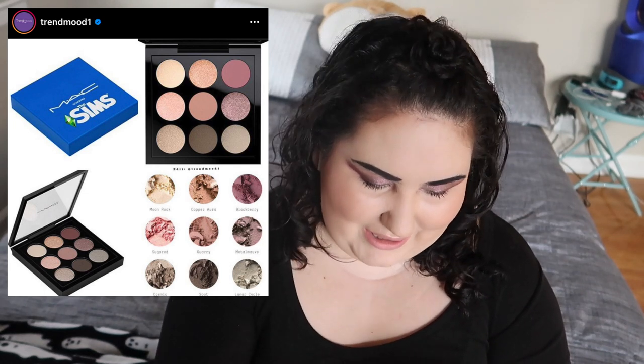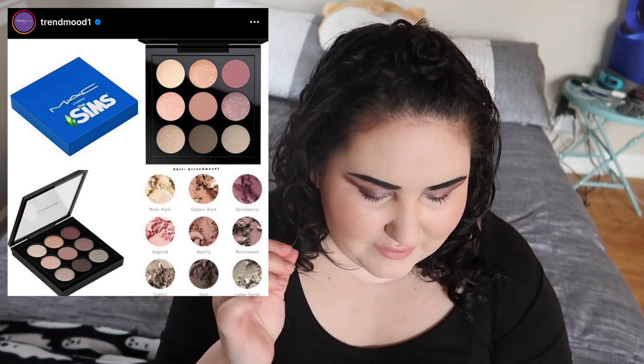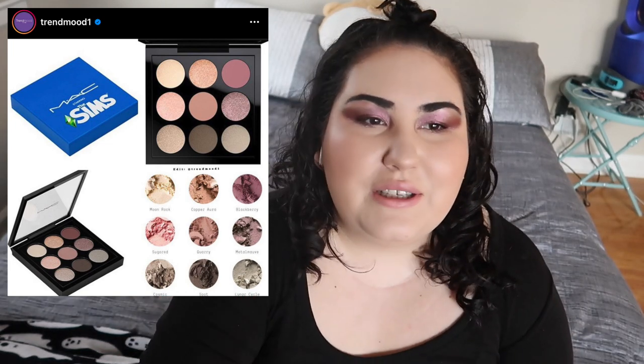But what the hell is this palette? Nothing about this says Sims. Like on the packaging, you've got blue and you've got green. You could have done that. You could have done anything.